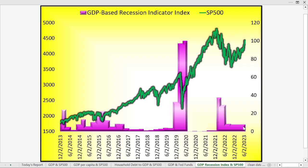So, for all intents and purposes, the GDP, the PCE, the durable goods, all these numbers give us something to be hopeful for.